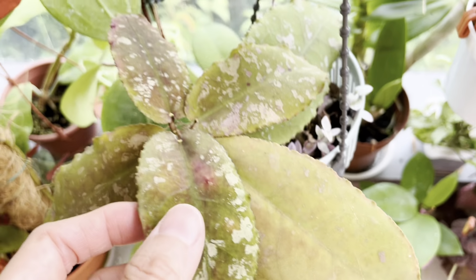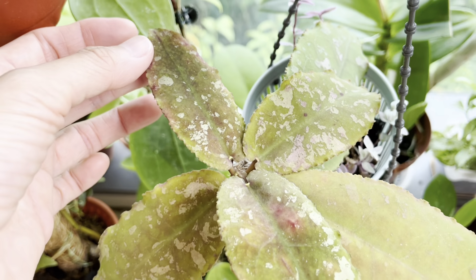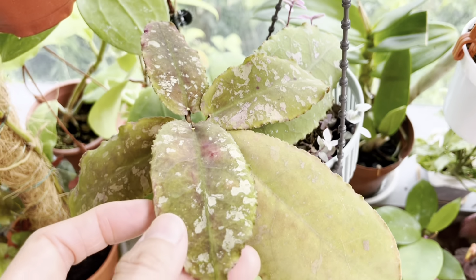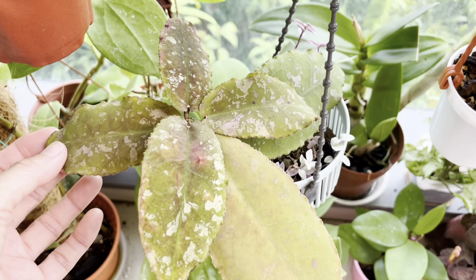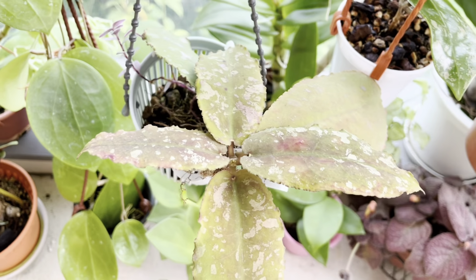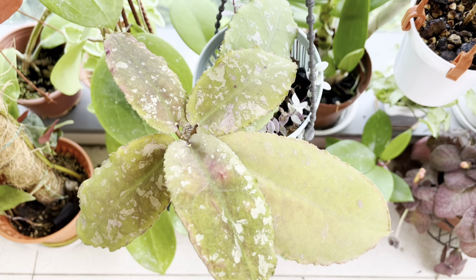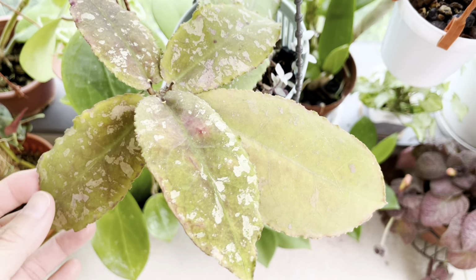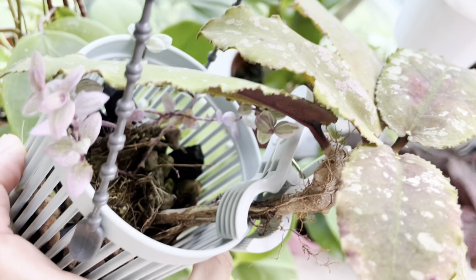And as you can see, there are two new gorgeous leaves. These two leaves are new. They just came up about a week or two back. And I noticed that after I sprayed the anti-mite solution, ivermectin, it somehow triggered this new growth. So I suspect it might have had some broad mites early on.